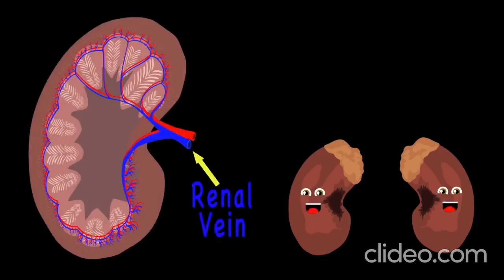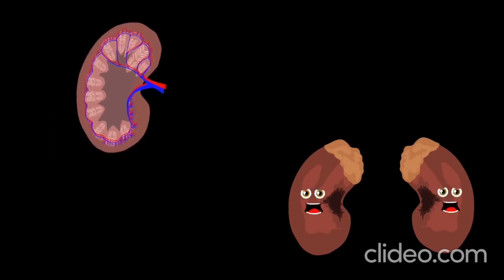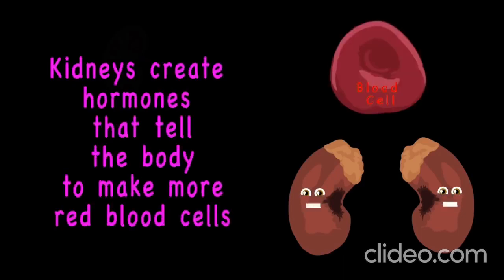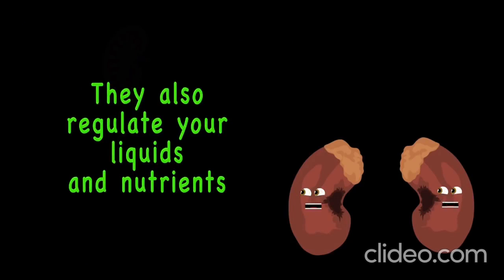The renal vein and artery are what bring blood to and from us. See, they're attached to us right near where the ureters be. Kidneys create hormones that tell the body to make more red blood cells. They also regulate your liquids and nutrients real well.